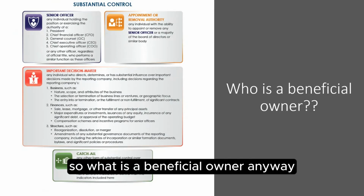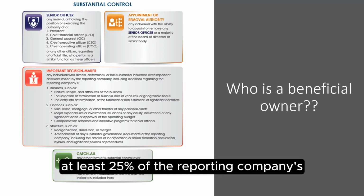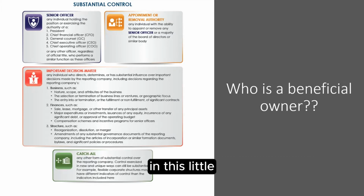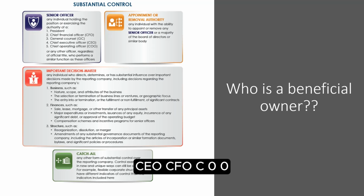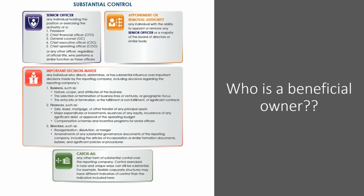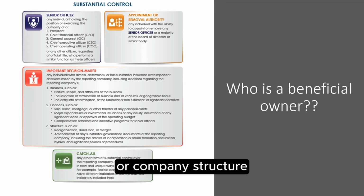So what is a beneficial owner anyway? A beneficial owner is an individual who either directly or indirectly owns or controls at least 25% of the reporting company's ownership interests or has substantial control over the company. In this little breakdown here, it'll show you some examples of what substantial control would be. So senior officers like president, CEO, CFO, COO, someone who has the authority to appoint or remove authority, or someone who determines or has substantial influence over important decisions like business direction, finances, or company structure.